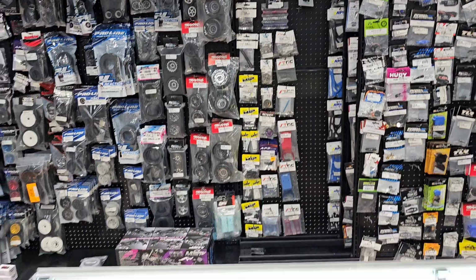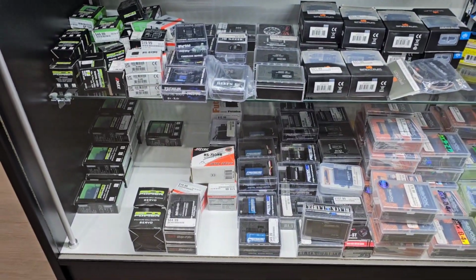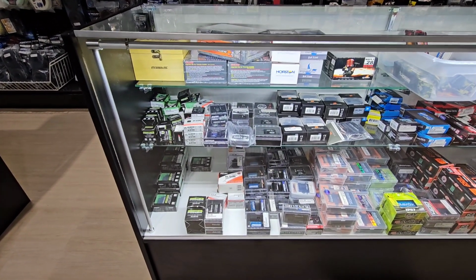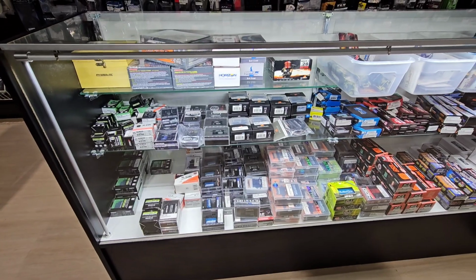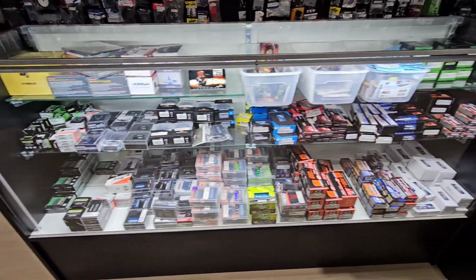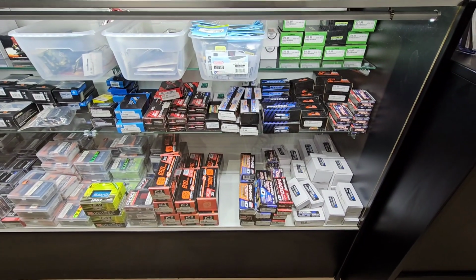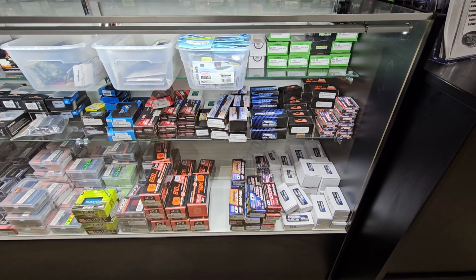And then, boy, we have sold a lot of servos this weekend. This is our servo case. So lots of servos. Got your mini servos, regular servos. Try to keep it somewhat alphabetical and somewhat numerical order. We also split that up with batteries for your like the Groms, Mini Bs, mini crawlers. That stuff's all going to be over here.